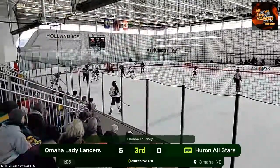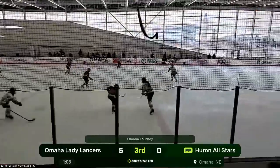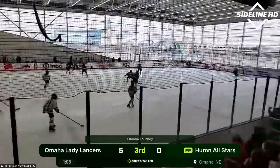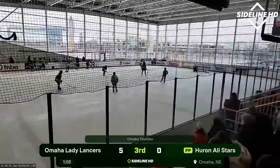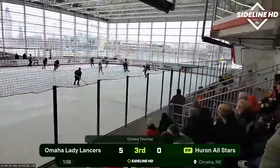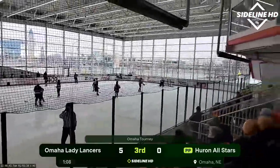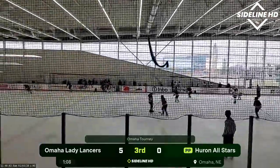All right. Got Ellie here. I got a 2-on-2, 3-on-2 developing. Caitlin gets it over there. Back past EJ. EJ shoots it towards the net. Hits a defender right in the middle. Looks like it caught a knee or something. And that's it. All right, 5-0 win.